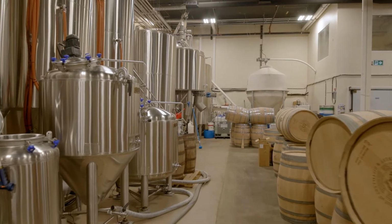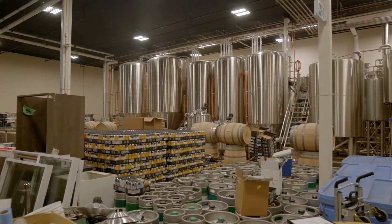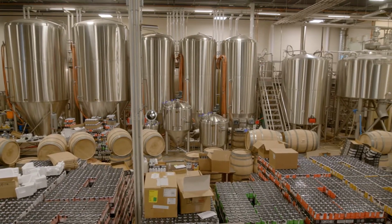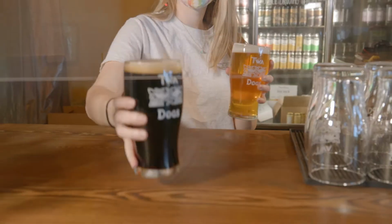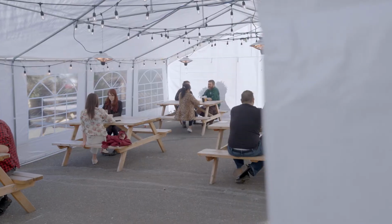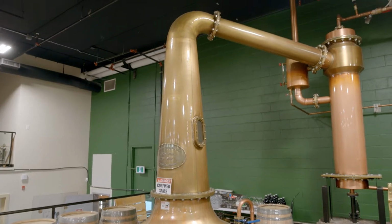These guys are known for giving great tours, and you can see why. This place is amazing. The brewery itself is massive, and this is where they carefully craft their 13 varieties of beer, including their Devil's Apron ISA, which also uses seaweed. They serve cold libations on their outdoor patio full of kilts and craft beer lovers alike, and they're very proud of their copper stills, which we head to next.